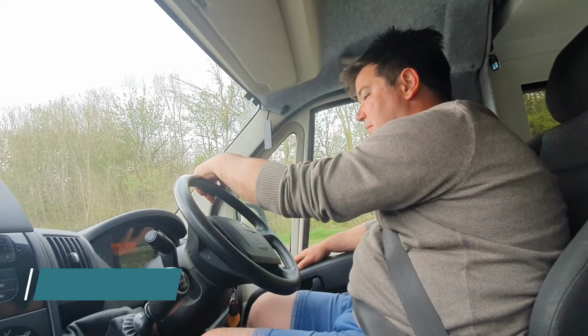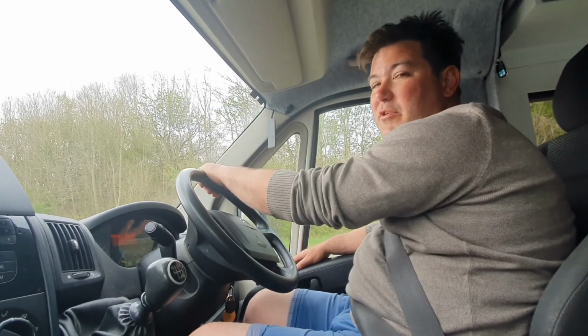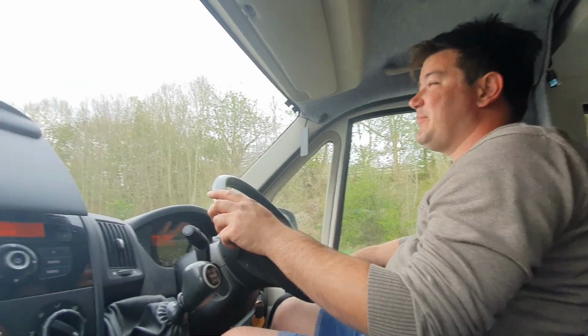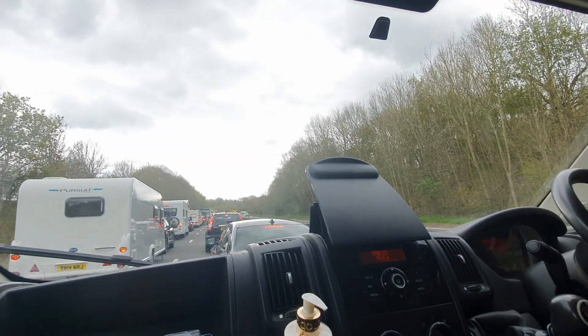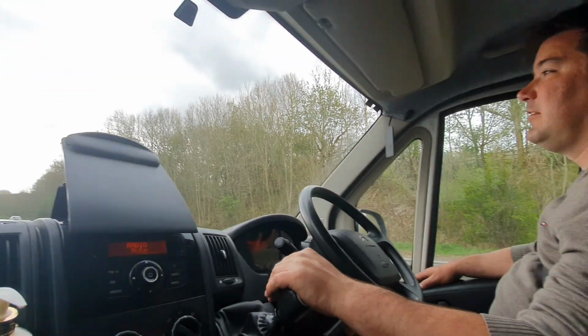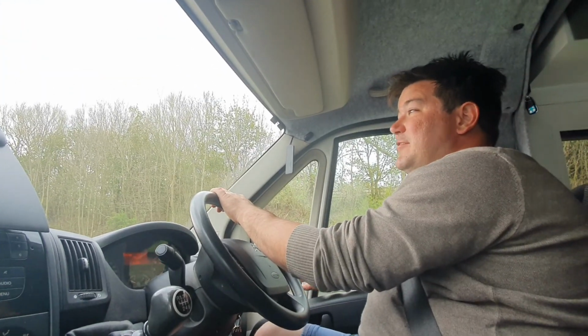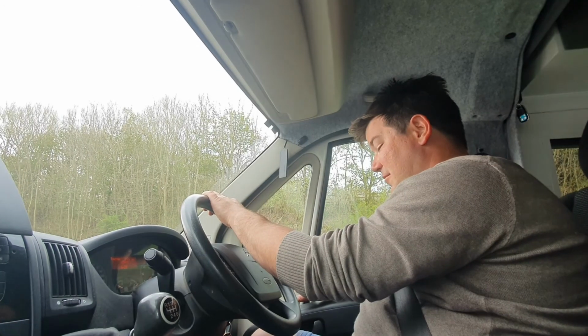We've got a bit of a problem. The check engine oil pressure lights just came on and we're stuck in traffic. So we're just basically trying to freewheel the van down this hill with no engine running, so the brakes are like hard, the steering's hard.